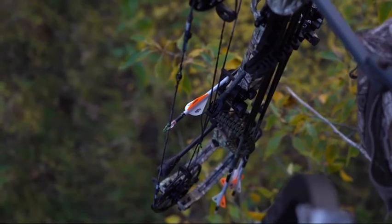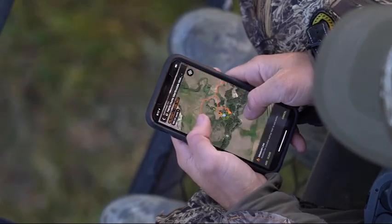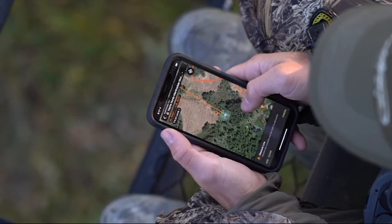All right, guys, we just got settled into our Millennium stand this morning. It's pretty chilly this morning. Got the Matthews ready, Easton arrow knocked. We're sitting on a creek bottom this morning, catching these deer coming back from the alfalfa fields. We'll see what happens.